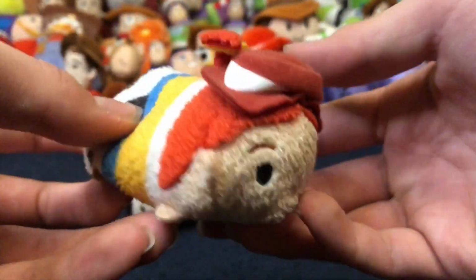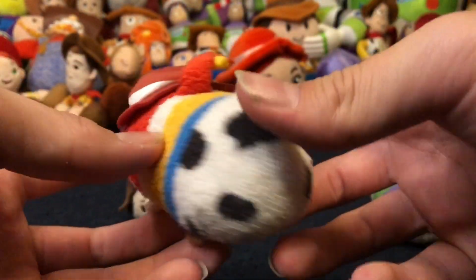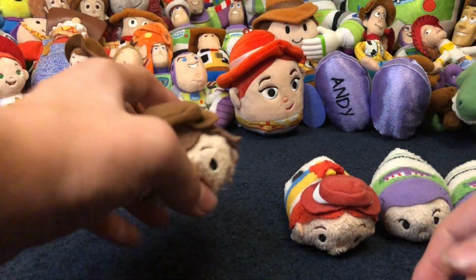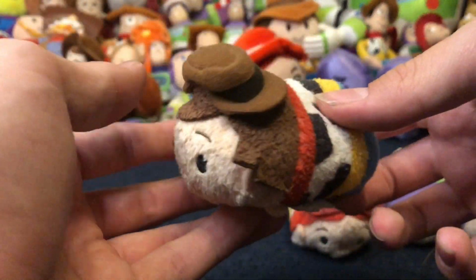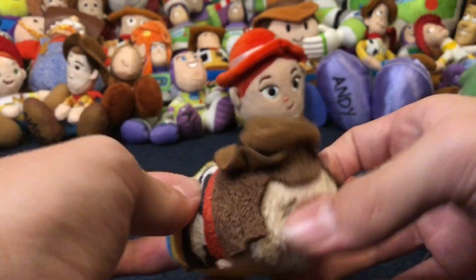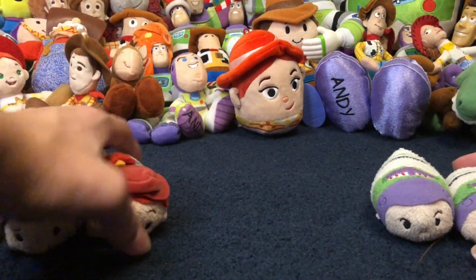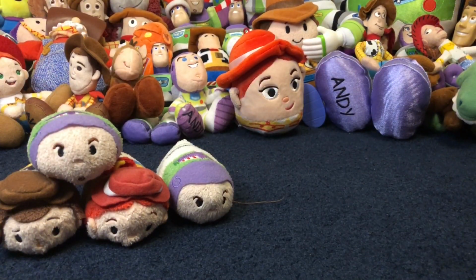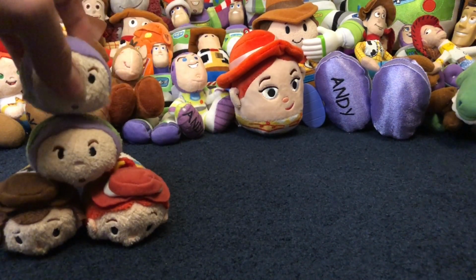Jessie. Not really sure what to say about them. And Woody. He's got quite the hair. Bottom, and of course, because they're Tsum, I call them Tsum. You can stack them, of course, it's just kind of awkward since I have four.